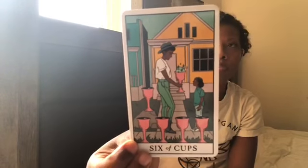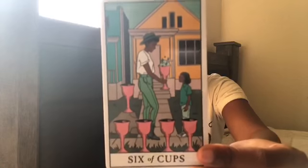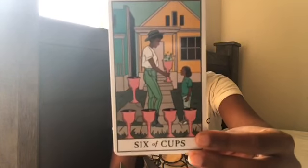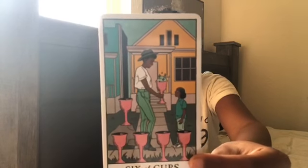Maybe it could be possible what you've seen your parents go through is still affecting you to this day, that you don't want to go through that same thing, or you don't want to be hurt, because this is giving me real inner child vibes right here, this Six of Cups. And I know I do not read tarot like most people. I basically read it off of intuition and exactly what spirit is telling me.